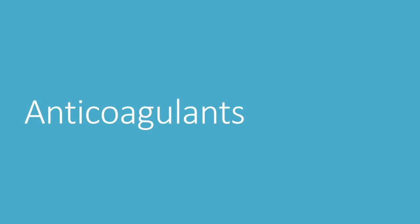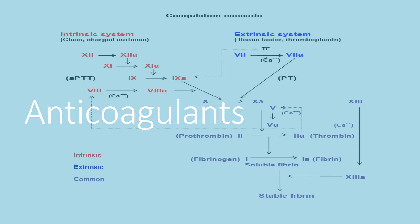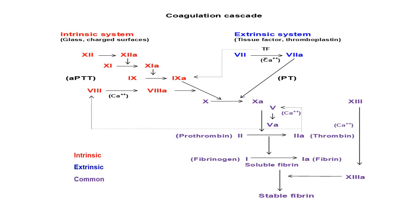Okay, so those are the antiplatelet agents that are used most frequently out there in the clinical world. Anticoagulants. So when I say anticoagulant, what am I referring to? Clotting factors, right? These are going to be drugs that are either blocking the activity, preventing the formation of, or directly inactivating clotting factors that are circulating throughout the body, typically the ones that have been activated in most cases.